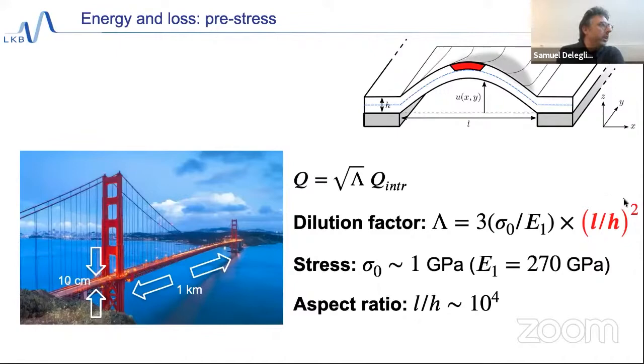We can understand pretty well why the aspect ratio plays a role here, because bending energy is dominant for volume elements that are far away from the center of the membrane. So if the membrane is thinner, you have fewer of these elements inside it. And here again, we have a very large aspect ratio resonator, because the membrane is typically 100 nanometers thick and 3 millimeters in length. As a comparison, if the Golden Gate Bridge had the same aspect ratio, it would have a thickness of only 10 centimeters. So in theory, the dilution factor, square root lambda, that we should get in this system should be close to 600. So you have a 600 increase compared to the intrinsic quality factor of silicon nitride.